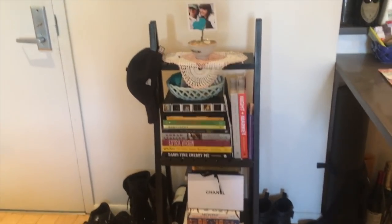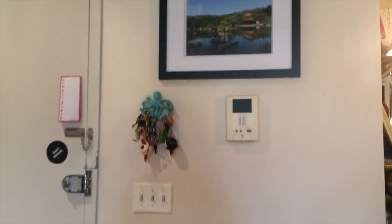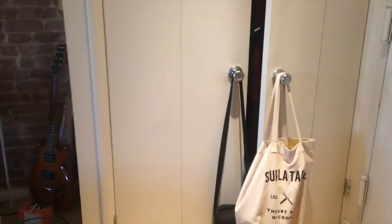Okay, so when you come into my apartment, this is sort of the entryway. There are some books, and there's a lot of shoes by the door right now because I don't have anywhere to put them because they're mostly snow boots. This is sort of my virtual doorman thing, a picture that I took in Japan, and then just my bookshelf of things because I needed something to put there. And then there's a closet right here that has storage above it as well. This just has my coats and a lot of other stuff like a vacuum and things like that. It doesn't always close all the way, so I apologize for that.